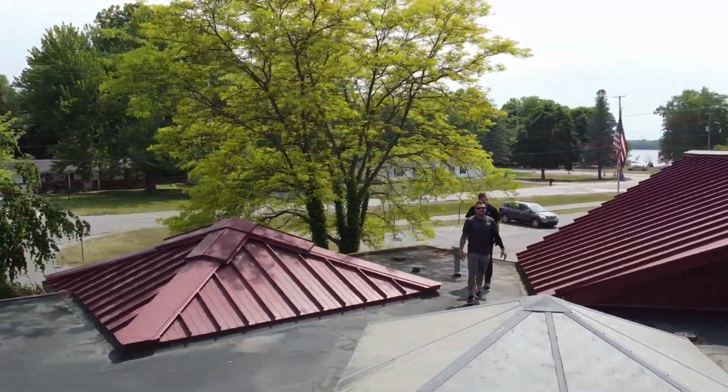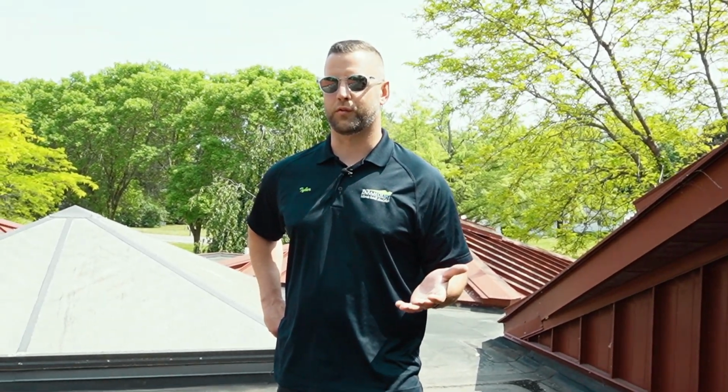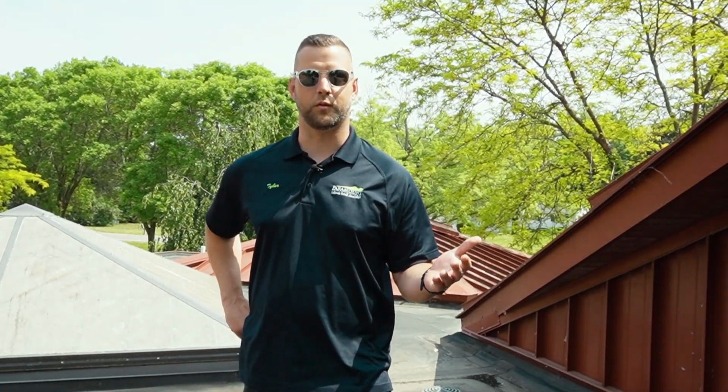So the difference between dealing with a municipality instead of a private owner, obviously the money thing. For instance, this building for the municipality, the money that's paying for this roof is funded by taxpayer dollars. They have to be cognizant, it has to fit in their budget. They're more willing to spend the money if it's budget friendly and fits within their annual budget.